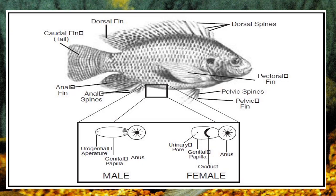In its identification, its dorsal fins are showing here, and these are very thick dorsal fins. We have already discussed its pelvic and anal fins are also present, but mostly fins are present on the dorsal side. You can see here the caudal fin that is present on the tail, anal fin, anal spines, and pelvic spines, which are present on the pelvic fin, and the pectoral fin is also present in it.